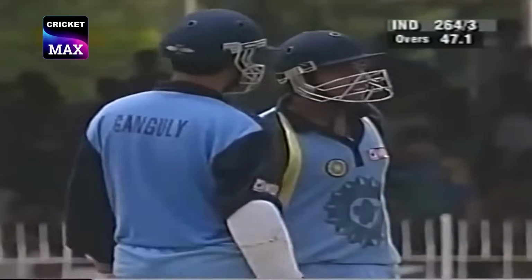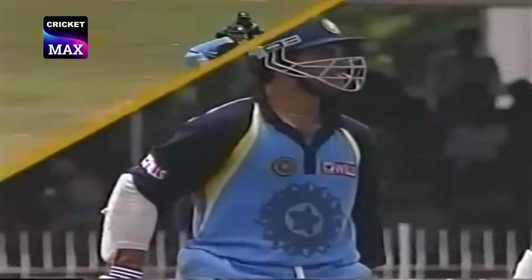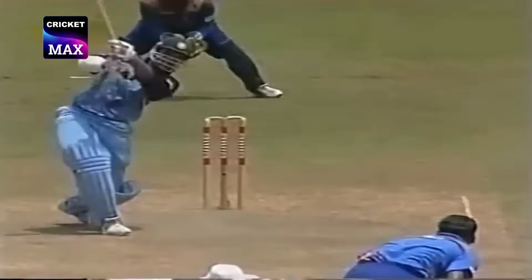Chaminda Vaas experienced this in Taunton. Also bringing memories back of Taunton on that one. Giving himself a bit of room. Getting the space to go right through with it. And over the long one, a huge one.